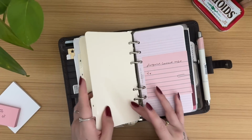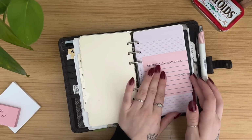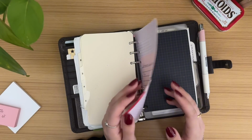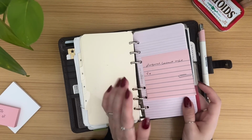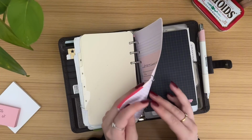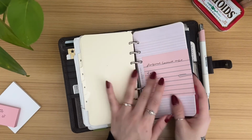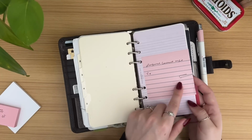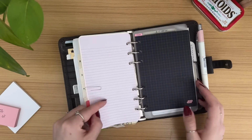And then my final section back here is my physical contact information. So it's my number, emails, emergency contacts, insurance, phone numbers that I would need in case my phone ever broke or I didn't have my phone on me. And so I just have it paper clipped currently, but that's just contact info.